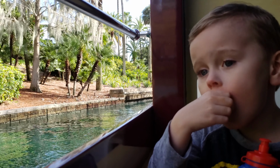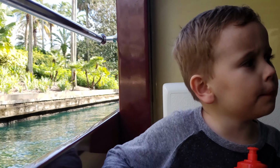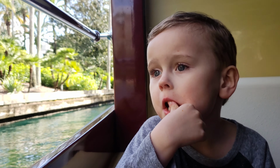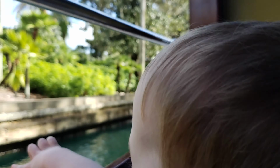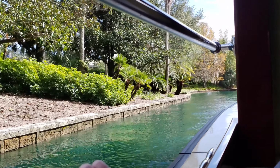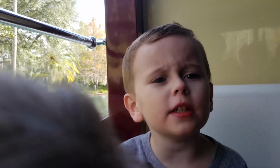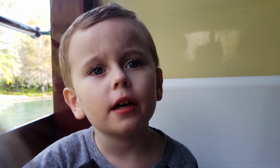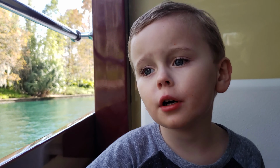No waterfall, baby. What do you think? Isn't it beautiful? There's no waterfall. No, there's not a waterfall. You have dreams about waterfalls? Oh, you had a dream at Universal on a waterfall?